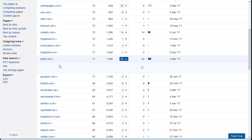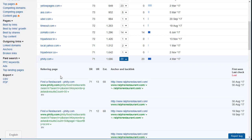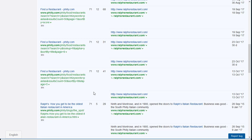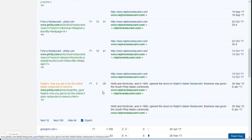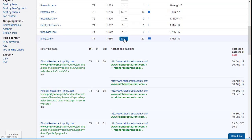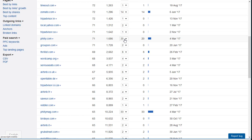Let's look at a Philly.com article real quick. So they have restaurant searches, they have directories. There's an article here, and it mentions Ralph's Italian Restaurant in the article, so it shows me the link. It's about how you get to be the oldest Italian restaurant in America. So they wrote a blog about it, and they mentioned them. So that's why food blogs and your PR company could help with getting links to your site. And then basic directory listings and things like that. If you take our training, you get all this information.